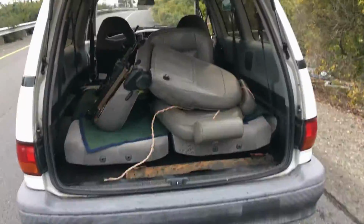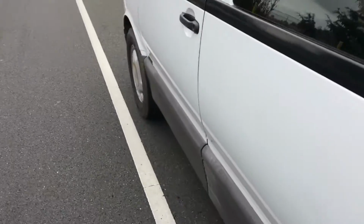All right, there you go, Richmond, California. I'm helping you clean up. You feel me? I saw them yesterday and I was like, man, them look like some Mustang seats. There's probably more stuff if I keep looking, but I just saw those.